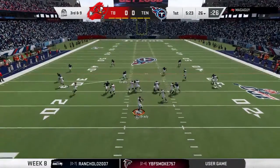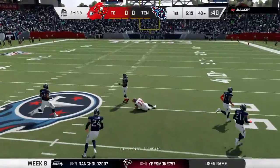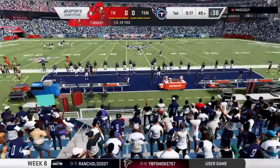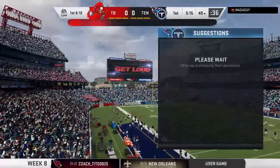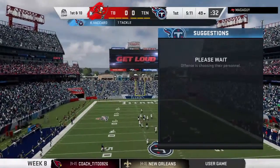But when you do bat the ball away and you come back and you embrace your teammates, that's a lot of momentum you're bringing back to the huddle. Now you feel like they can't complete anything when they don't hit deep shots. They convert on third with a gain of 22.